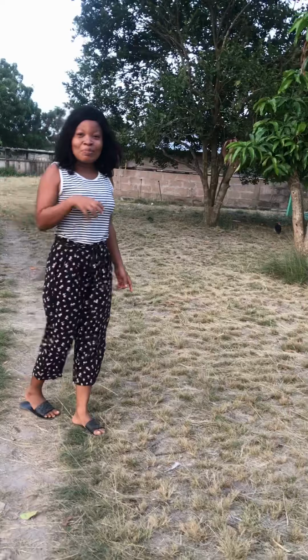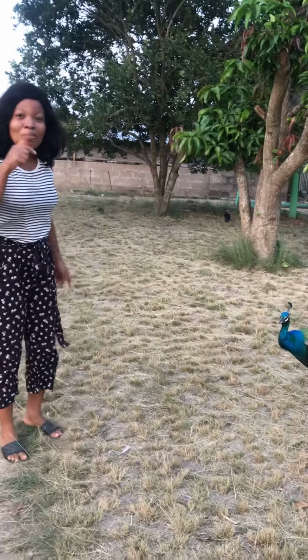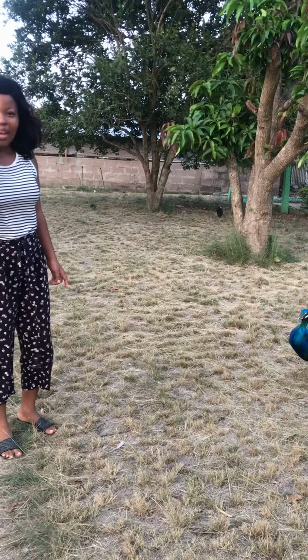You see, when this peacock makes noise and you are at home, you hear the sound. Initially, when they brought them, we actually thought it was a cat.